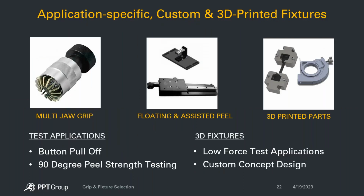There are also other application-specific custom or 3D printed fixtures. Now, I'll start with 3D printed fixtures. These days with modern technology, if there is an application that requires very minimal forces. Now, for any of these test fixtures, they're either made out of aluminum or steel. So what if you're testing the eyelids of a frog for a company that's trying to come up with solutions for surgery, or something like that requires such minimal forces that attaching any of these stainless steel or aluminum to a really low capacity load cell is not an option, because one, you're overstressing the load cell, and two, it's overkill for an application like testing the eyelids of frogs, right?